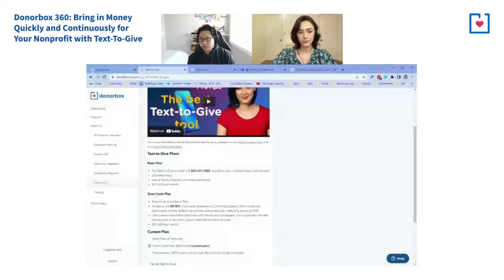Now, your custom keyword can be your call to action, it can be related to your branding, or it can be a very popular keyword like vote or donate. And this short code plan costs $50 a month.